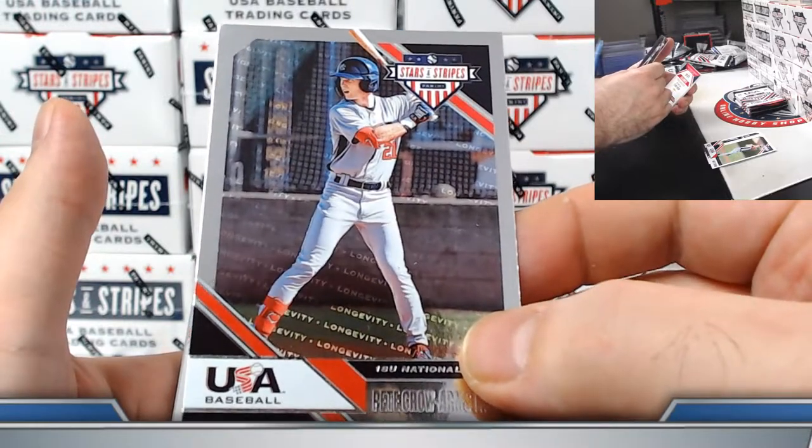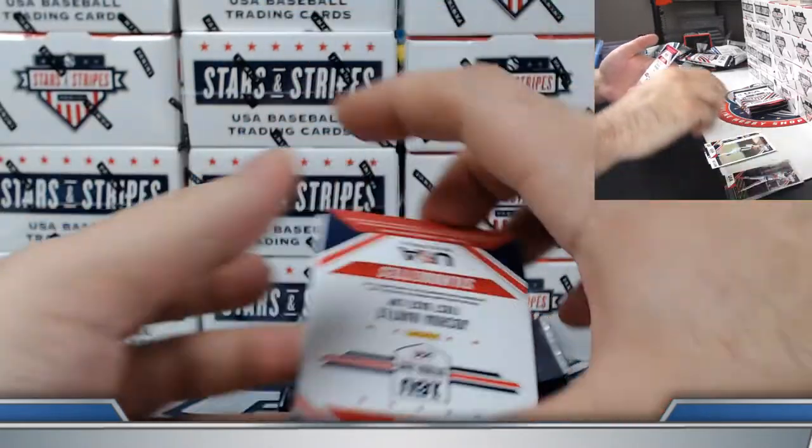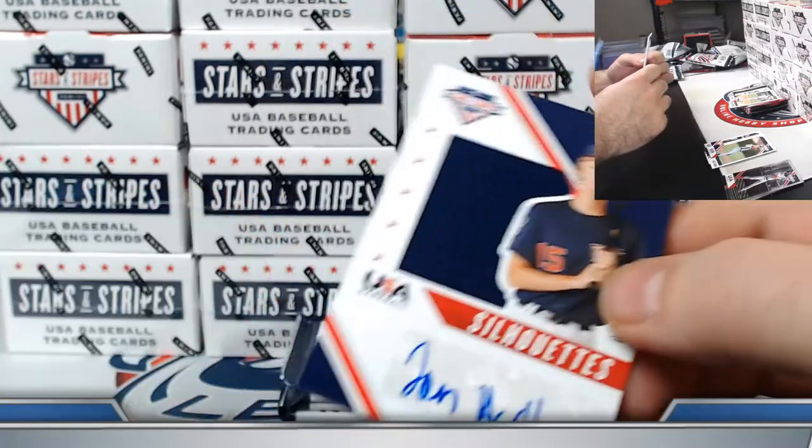Pete Crow-Armstrong, a little PCA. Let's go with PCA on the board. And then Joshua Hartle. Silhouettes, Jersey Relic Auto, number 2 out of 199 on the board for the Hartle spot.